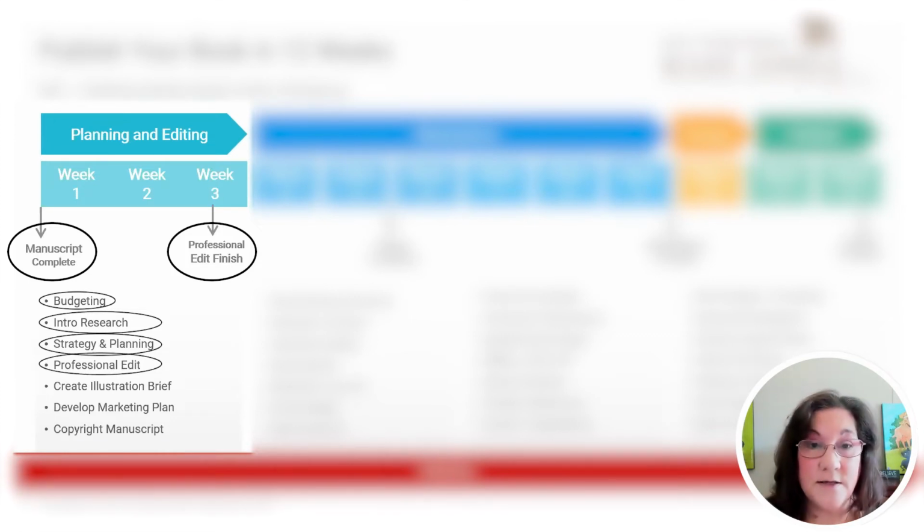As the professional edit continues to move forward, you'll work with your editor. You're also going to start preparing to work with an illustrator. But I want to be very clear. Don't start illustrations until your professional edit is complete. Otherwise, you're going to have some backtracking and rework that's going to cost money, time, and a lot of frustration for you and for your illustrator. So we're going to avoid that at all cost. However, before your professional edit is complete, you can begin the process of finding an illustrator, maybe getting some samples. And I will talk more about that in an upcoming lesson.